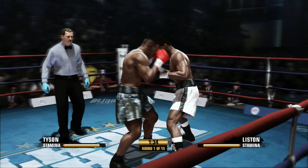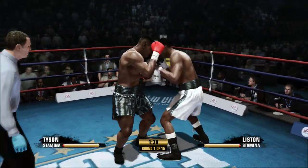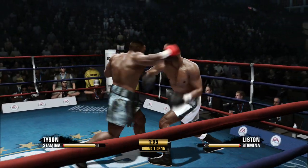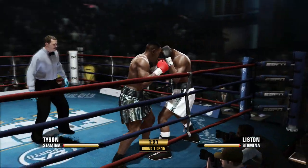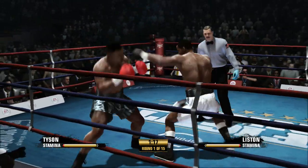Body shot lands. It was the right. Halfway through round number one. Tyson's able to avoid that punch. Able to dismiss it. He's showing what a skilled fighter he is with the counter punching.